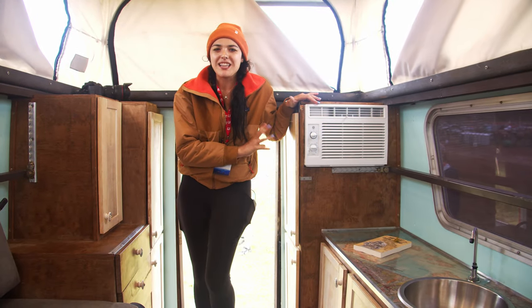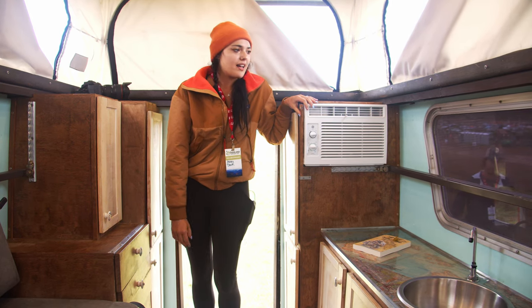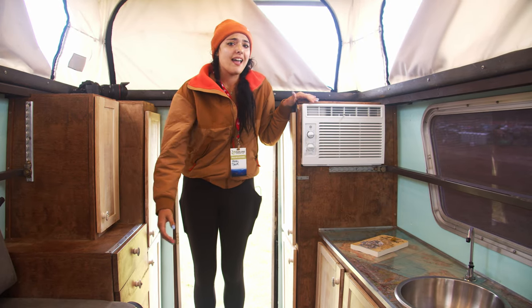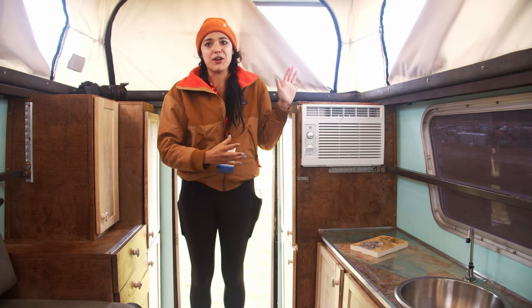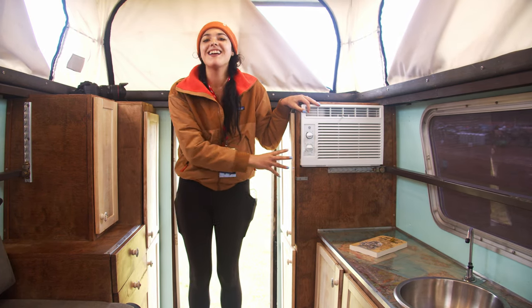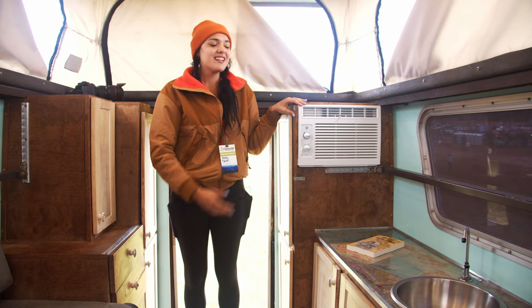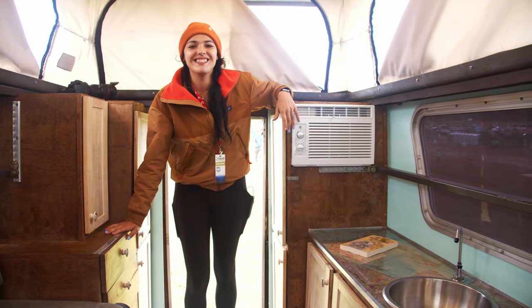This is our least favorite part of it. We were going through Death Valley, and it was 120 degrees and we didn't have AC at the time. So we pulled up to Home Depot in Las Vegas and we bought a window unit and just made it work while we were on the road. And it doesn't work. If it gets to 95 degrees, it overheats itself and turns off anyways. So, I mean, it does something, but we don't love it.